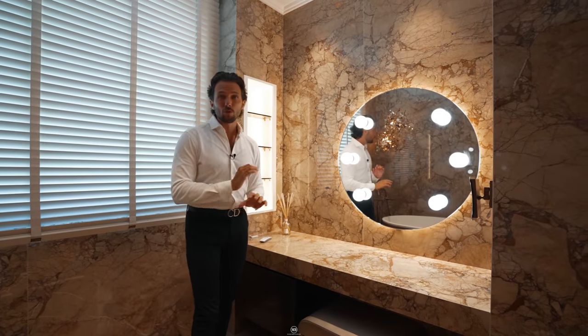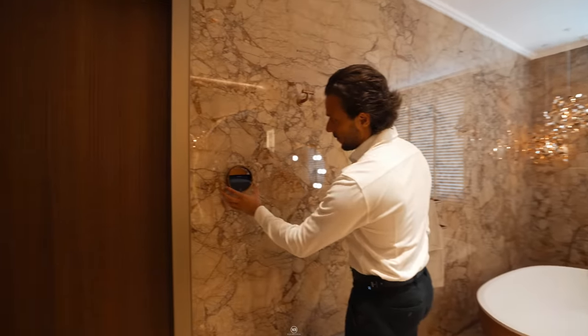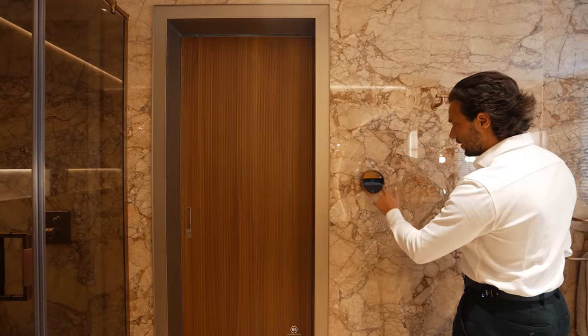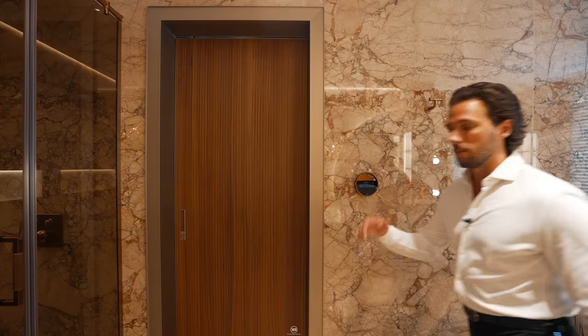So all in all, a superbly elegant and beautiful bathroom. Not to forget here, once again, we've got the sound system from Bang & Olufsen and this amazing controller here. Wow, let's continue.